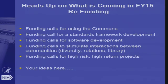We're also looking for ideas for things to fund. So this is your chance to speak out. Certainly the commons that I mentioned that we're setting up, we're looking for uses of the commons. We've got lots of ideas around that, but we want to hear from the community. The idea of standards, of course, is important. There are frameworks that exist that catalogue and describe standards already. We'd like to see that continue and certainly build upon that.